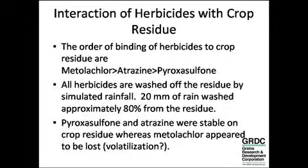So, just a summary of what we found: the order of binding to the crop residues was metolachlor greater than atrazine, greater than peroxysulfone, but all the herbicides are washed off the residue by simulated rainfall. 20 millimeters of rain washed approximately 80% from the residue. And in our case, peroxysulfone and atrazine were very stable on the crop residue over a 6-day period, whereas metolachlor appeared to be lost, possibly through volatilization or some other process.